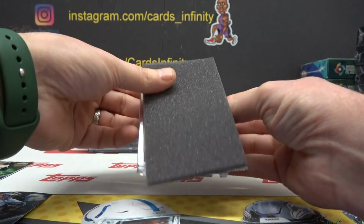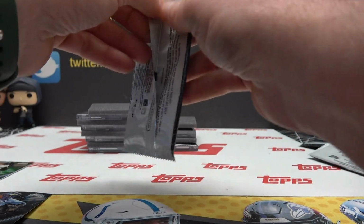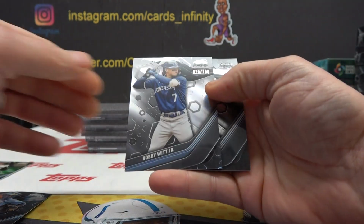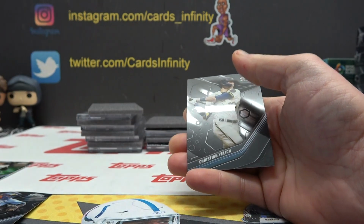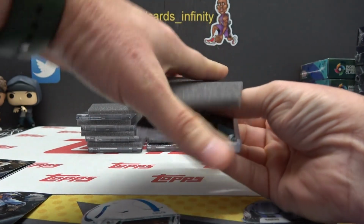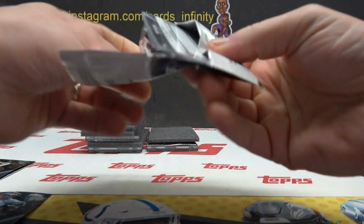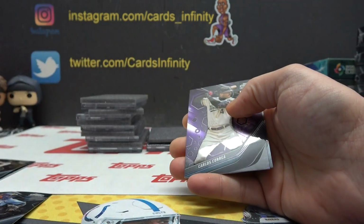98. You want to see a superfractor jet out of the side. I haven't seen that yet. The superfractor that we hit, it was a redemption, so. Michael Harris is 8. Bobby Witt, 29 of 199. Colin and Christian Yelich is 4. The 9s and 0s, the higher numbers have been hitting a lot today.